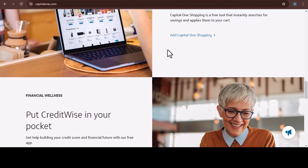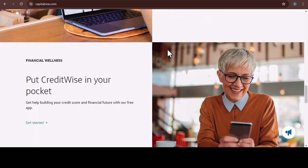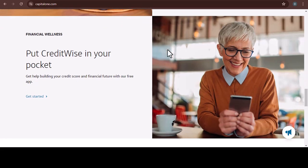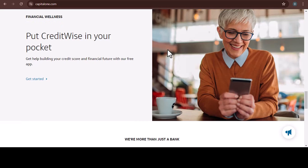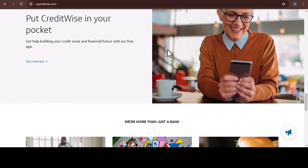Here's the golden rule, when in doubt, call Capital One directly. Their customer service can give you the most up-to-date information on transfer limits and any other questions you might have about your savings account. Remember, knowledge is power, especially when it comes to your finances. So, stay informed, manage those transfers wisely, and most importantly, keep that money moving towards your financial goals.